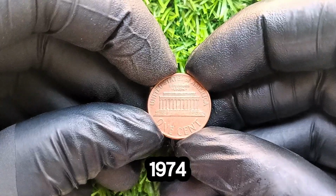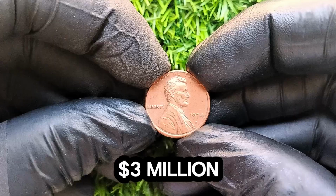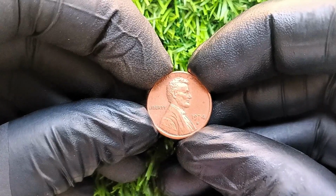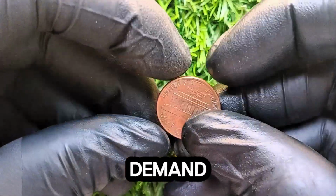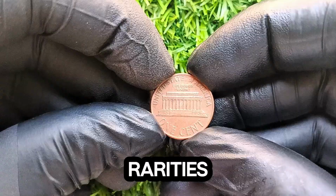The known 1974 D aluminum penny has been valued at around $3 million, a staggering number for a coin that started as a 1-cent piece. Its worth reflects not only its rarity but also the fierce demand from collectors who dream of owning one of America's most talked-about modern rarities.